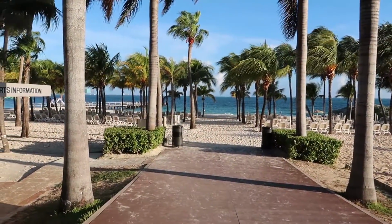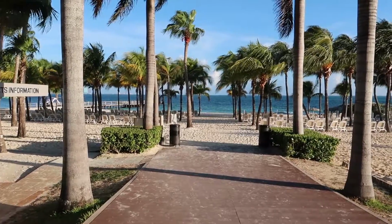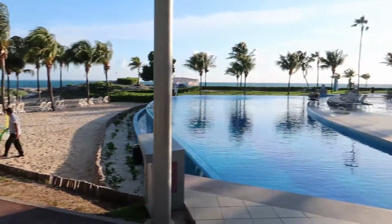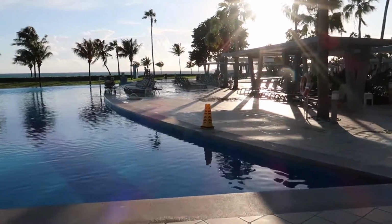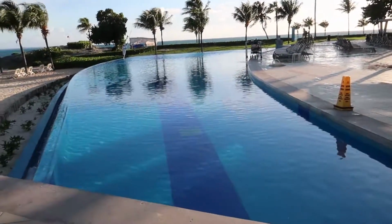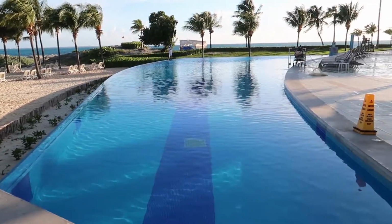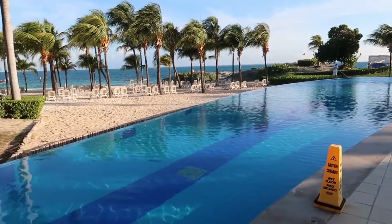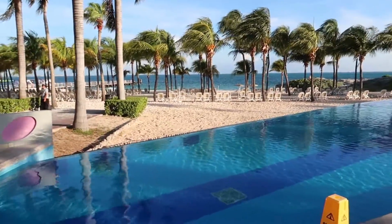Alright, so I'm back up on the main walkway area. Scuba Caribe is here on my left. I'm going to show you guys the pool area now. So this is the infinity pool. They're cleaning it right now, which is always a great sign. The pools here are great, they're perfectly clean. And you have a nice view of the ocean as well from here.